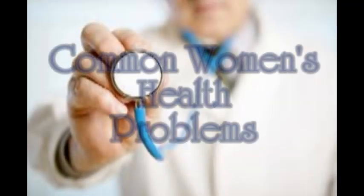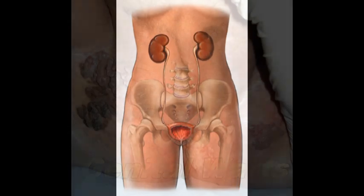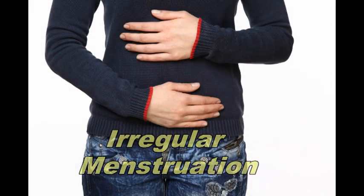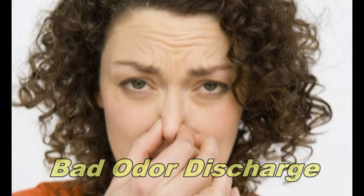There are also common health problems which might be triggered by wrong sanitary napkin choice. Urinary tract infection, genital warts, itchiness caused by chemicals that are irritating the skin and the lining of the vagina, irregular menstruation, leukorrhea, or a thick whitish or yellowish discharge from the vagina, red rashes, and bad odor discharge.